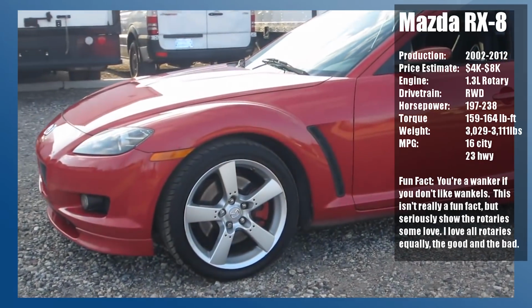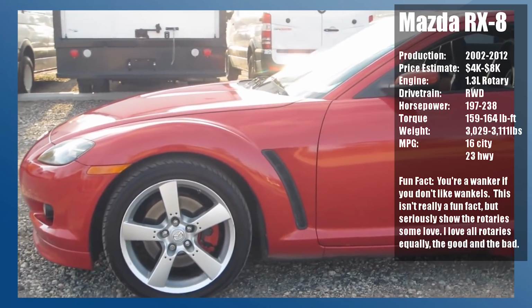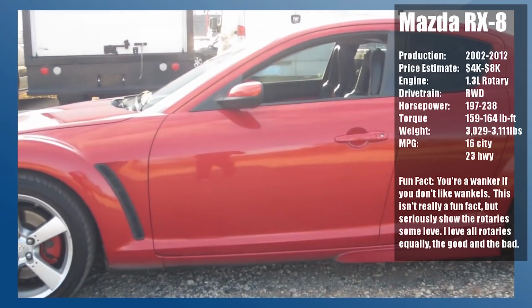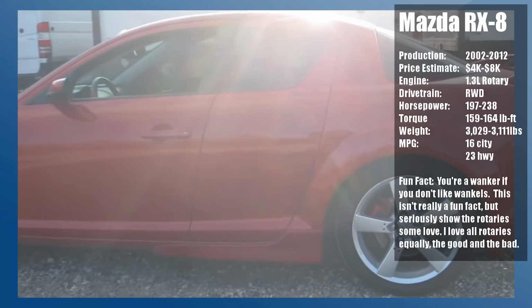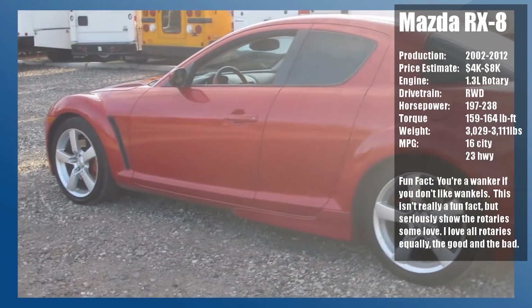Do you like horribly inefficient engines that not only ooze fuel, but also a whole lot of personality? Do you think the Mazda RX-7 is too mainstream? Do you love suicide doors? If you said yes to all 3 of these, then boy do I have the car for you. You can find RX-8s for as cheap as 4 grand even, and for the amount of power they're putting out, it's a steal. However, fair warning is that this car isn't for the faint of heart.